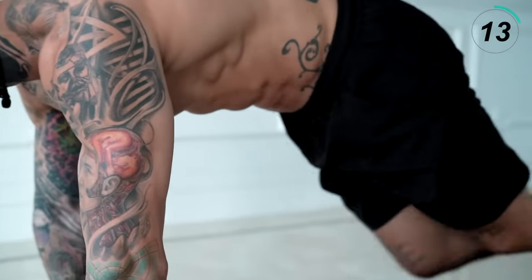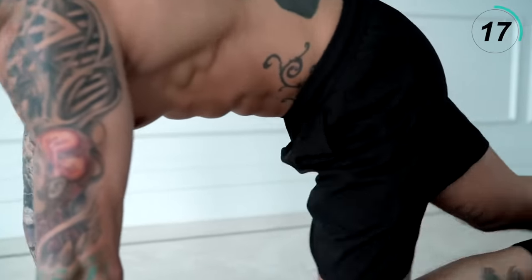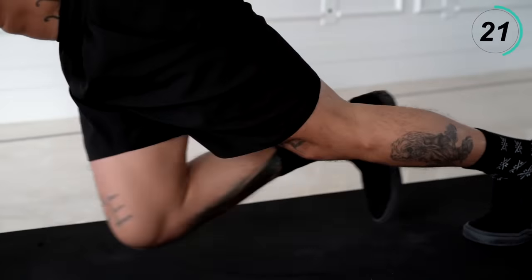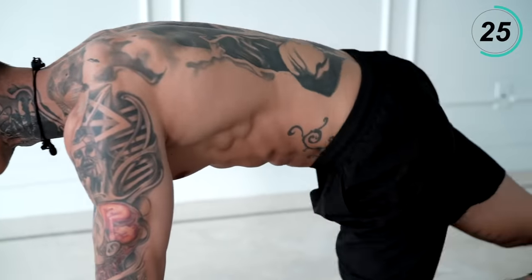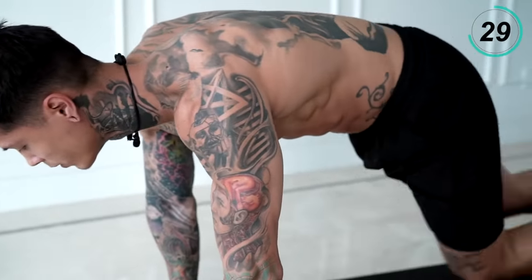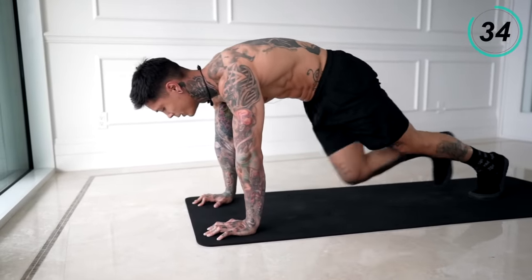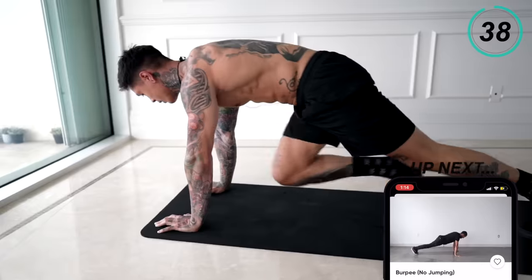I always say this, but it's super important. Make sure you're regulating your breathing. Breathing in through your nose, then out through your mouth. Slow and controlled. 4 seconds in, 5 seconds out. Here we go, last couple reps.